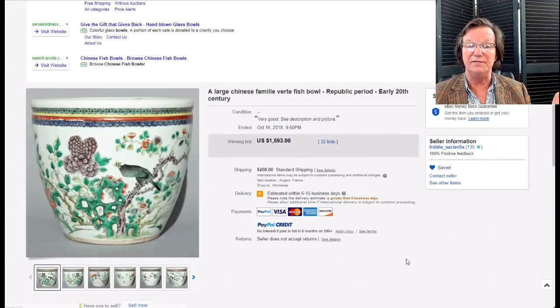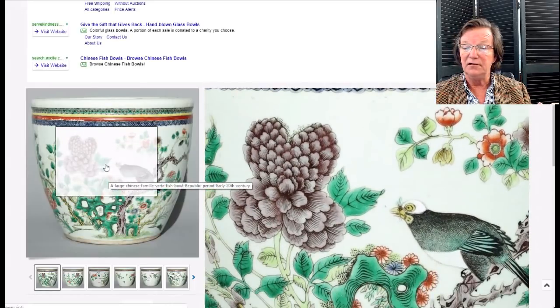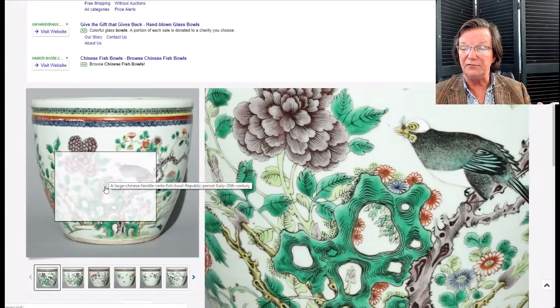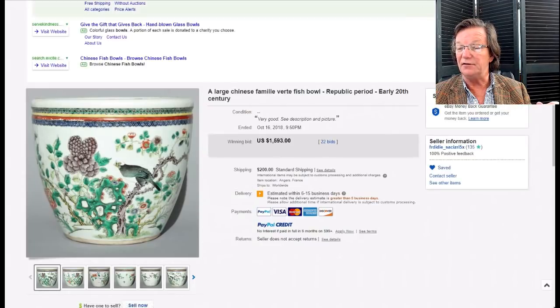This was that Famille, late 19th, early 20th century. The seller is pretty conservative. This seller's always conservative on dating. He thinks it might be Republican. I don't think so. I think it looks older than that to me. But in any event, it's a nice one. And everybody seemed to like it. It went for $1,593. Nice old planter with good colors and well drawn. And the bird's face is very well done.